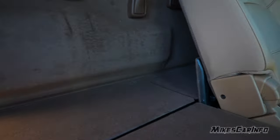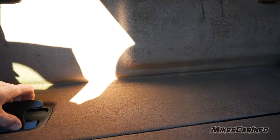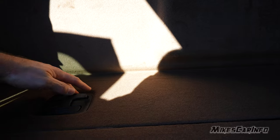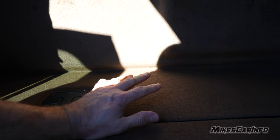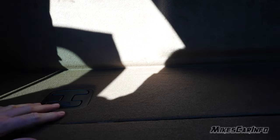So these compartments back here, there's actually two of them. The one on the right is actually open. This one has less space because there's some electrical components. I think it is the amplifier for the radio. But you can see it latches. See this latch right here? This is actually so this latches down. So if you put tools in here and you close it, it snaps in place and it stays under there.